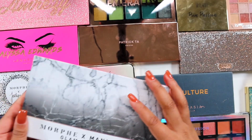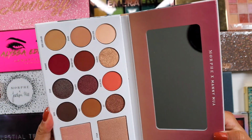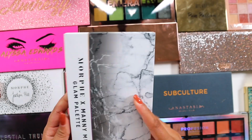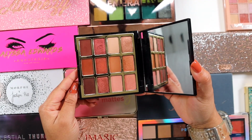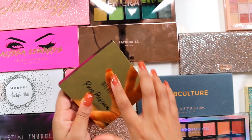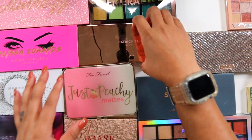All right, so this one I know is eyeshadow. This is the Morphe and Manny MUA Glam palette. I know this old child. I think I got this in a box too, like a BoxyCharm or something. I could let that go. Milani Pure Passion. These palettes were everything. They kind of reminded you of those Stila palettes that came out around the same time. They were everything, but we can't keep her.